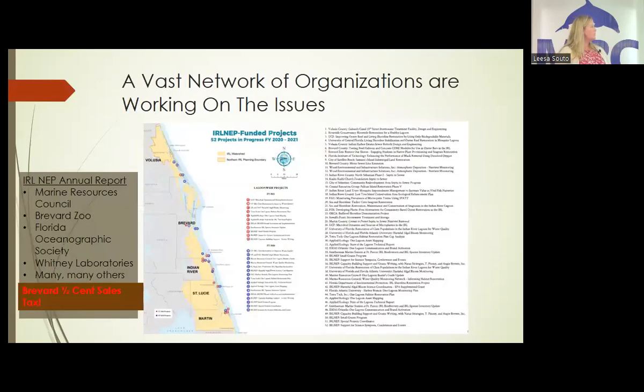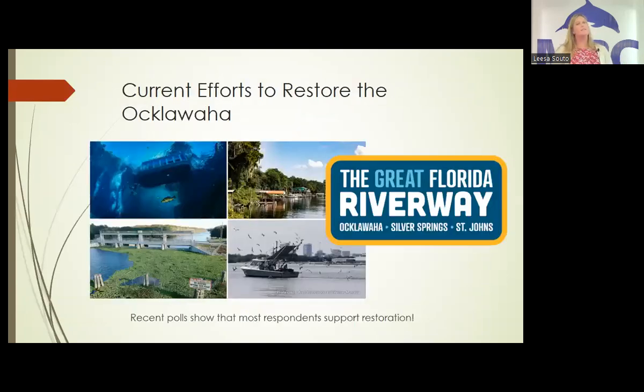This slide is showing you 52, I believe, projects that the Indian River Lagoon National Estuary Program has funded. It goes to a network of organizations. The MRC is one of them, Brevard Zoo, others who are doing work in the lagoon to restore oyster and clam beds, to restore seagrasses, to educate the public, to research the issues. So this is a multi-billion-dollar problem. It's not going to fix itself overnight, but there are dedicated people, dedicated scientists, long-term solutions that are being put in play. And then lastly, Save the Manatee Club is very involved in efforts to restore the Ocklawaha River.